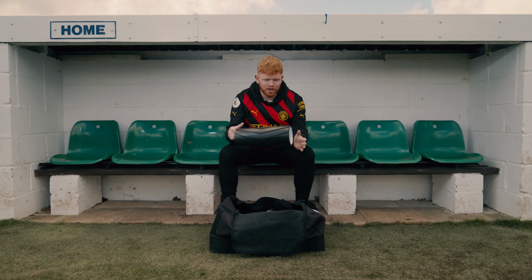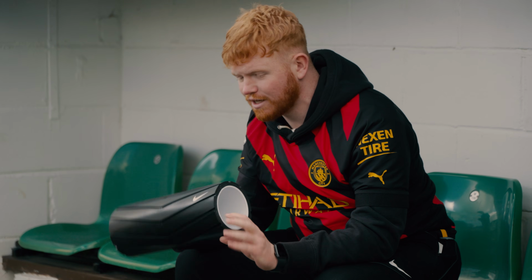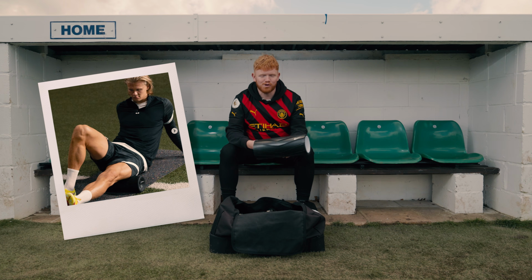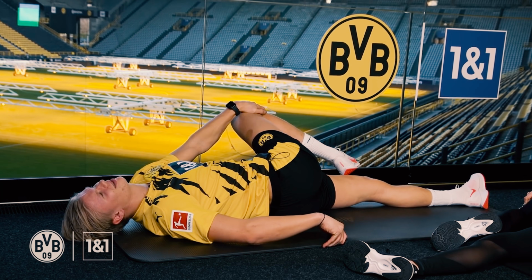The final pre-match item I've got in Haaland's kit bag is the foam roller. This one's an important one for all players because they need to stretch out, loosen those muscles, get rid of any knots. Some players do yoga, including Haaland, who did it back at Dortmund. I feel it. Stretching good.